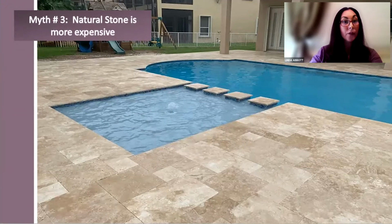Moving on to myth number 3, natural stone is more expensive. It's easy to understand why you would assume that a natural stone would be more expensive than a man-made material. However, travertine can start under $5 a square foot for something like what you see here in this picture, which is less than some of the man-made paver materials that are offered today.